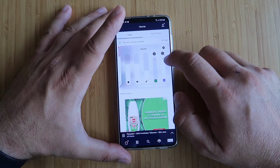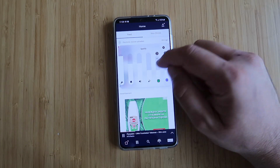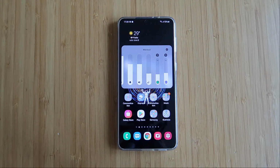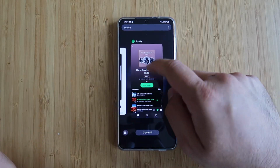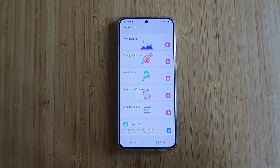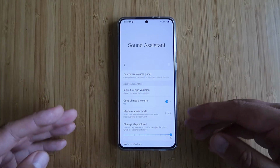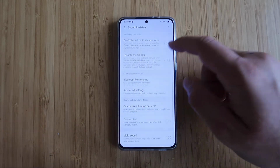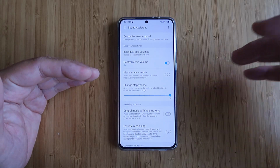Let's go here inside. Oh, wow. You can see I can turn it up, turn it off, do this for Spotify, do this for Mixcloud individually. So what a nice update for the sound assistant, guys. This is really incredible. This is why people love Samsung. They are able to bring in so many features and they're so easy to be used. Not to mention the individual app volumes, the controlling of the media volume, and you have so many other options. But right now this was the new thing here, customization of volume panel.